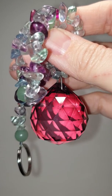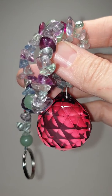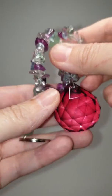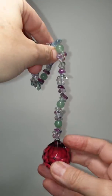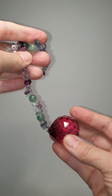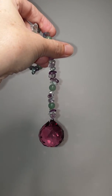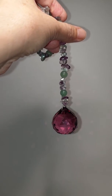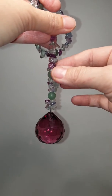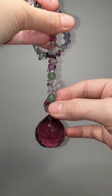This is Natalie from Frequency and Food Wellness, and today I am showing you a fluorite pendulum. Here on the bottom, we have a purple. It's like a light lavendery purple. Oh, and you're getting to see a little bit of reflection today. How pretty. But this is a glass prism on the bottom. And then here we have fluorite chips in between some beads of green Aventurine.